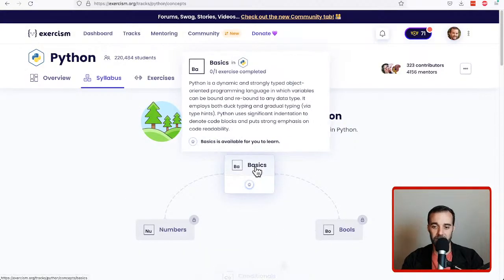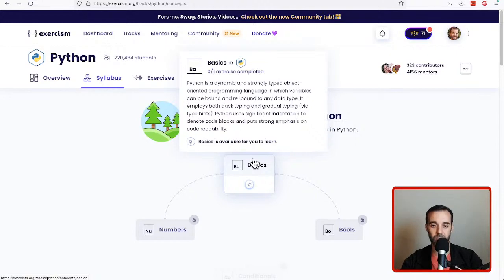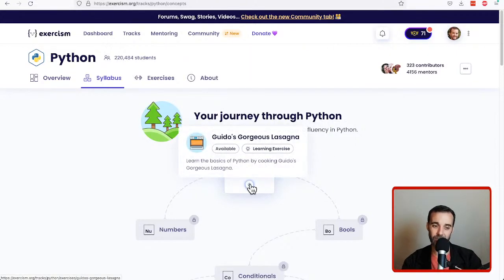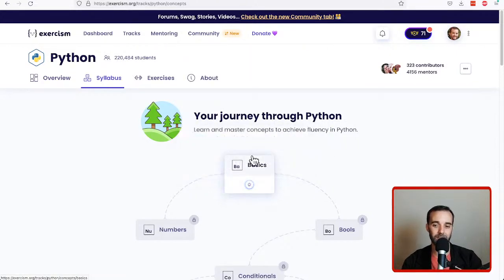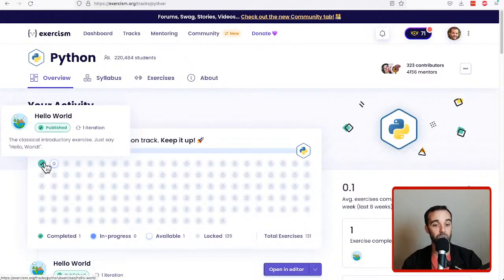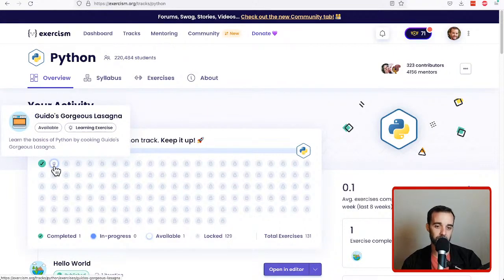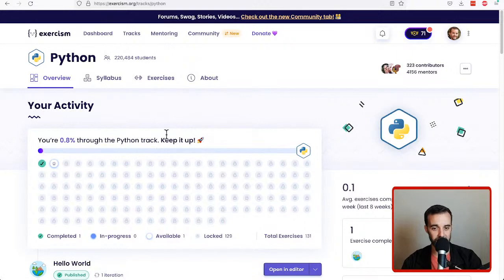So we're going to look at basics, and there are two elements of this. There's the explainer section that tells you what it's about, and then there's the associated exercise that goes with that concept. And then once we've done that, we can unlock this. Just to finish this all up and wrap it together, if we go back to the overview, we can see that finishing that problem only unlocked the next problem. So we still have to do basics to get this going. There's a lot to do.